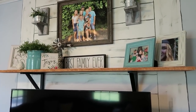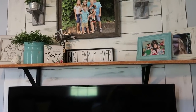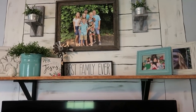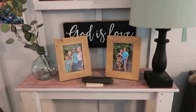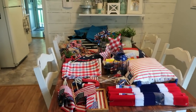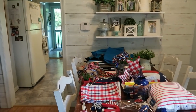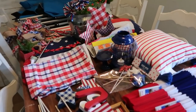But for other holidays, I like to just leave up what I have and then put up some pieces, you know, add in some flags and things like that for July 4th. So I have that space I'm gonna decorate. And then I'm gonna decorate this little table over here as well. And then my dining room table, and probably a little bit on these shelves, and then some in my kitchen, just a little bit, and then a little bit on the front porch.